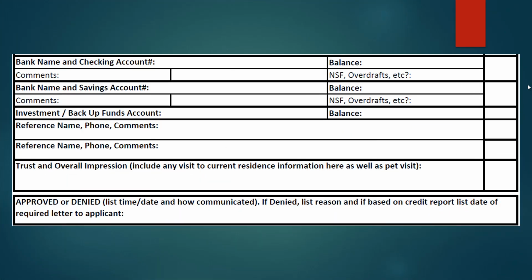Perfect. It's working again. So bank name and checking account, right? You've got their bank statements. Go through them line by line. Have they paid their rent each month, right? Now you get to see, yep, they paid their rent. Have they paid their other bills? Did they have any overdrafts? Did they have any non-sufficient funds? Return checks? Look for all of those things, right?